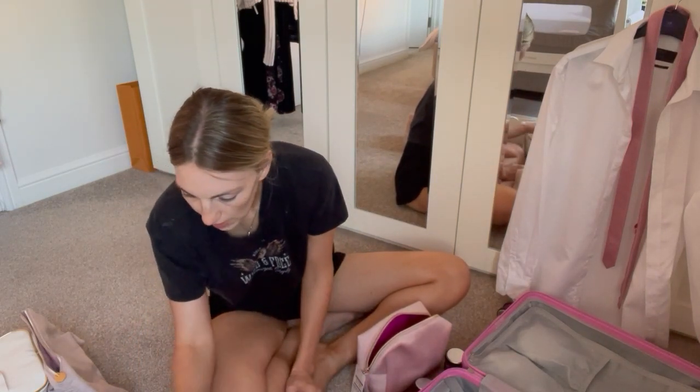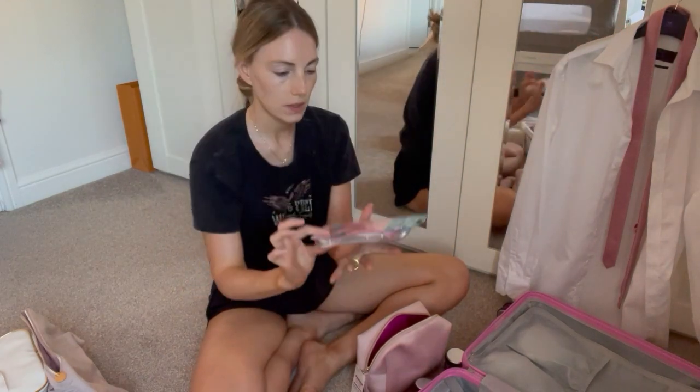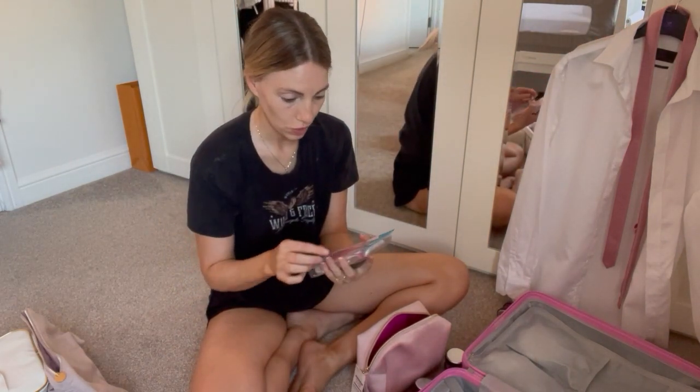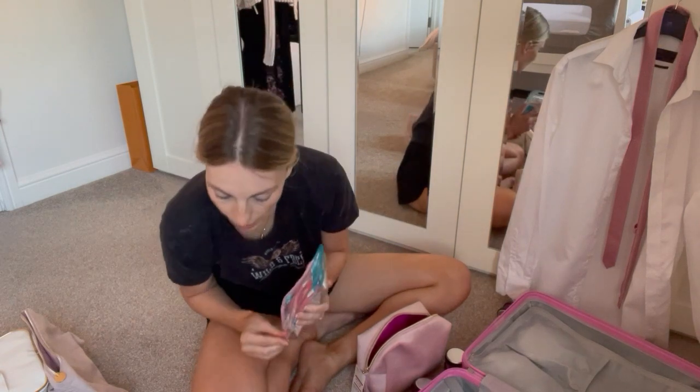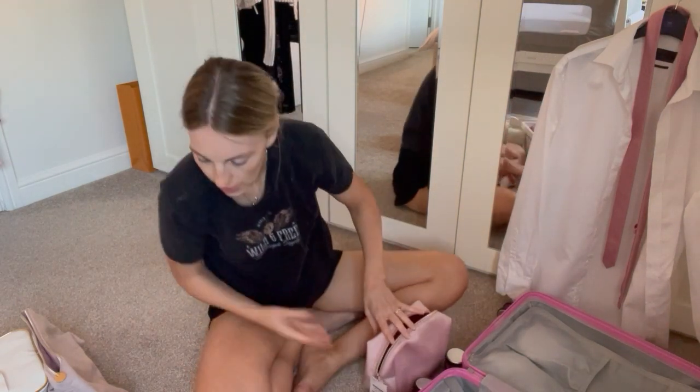Oh, actually, sensitive razors, because my legs get so dry and itchy. I could do with being able to get one of those out, actually.